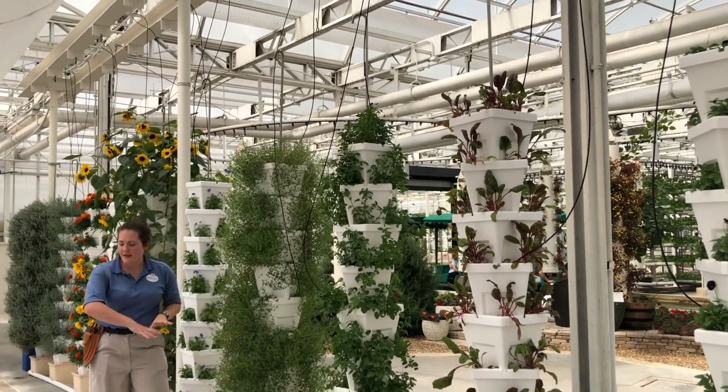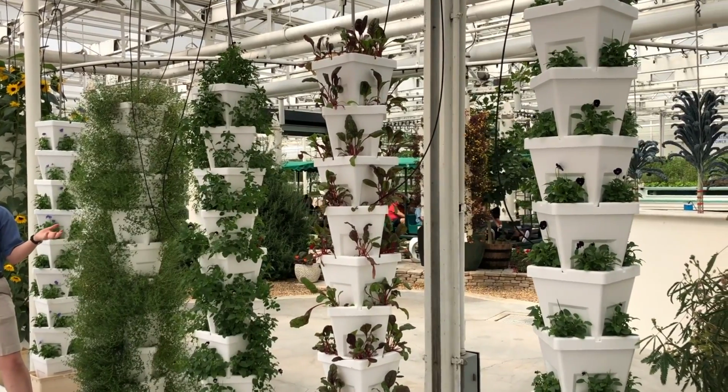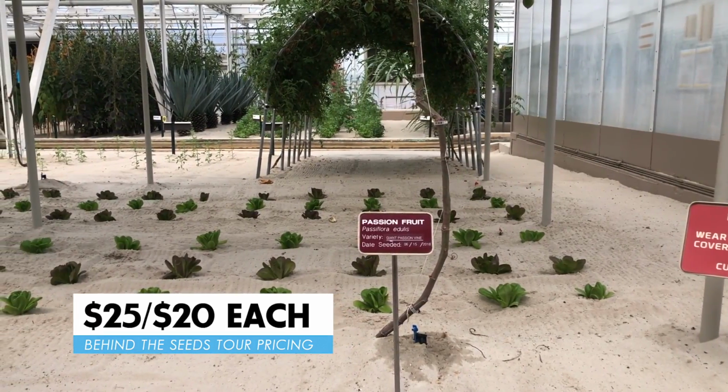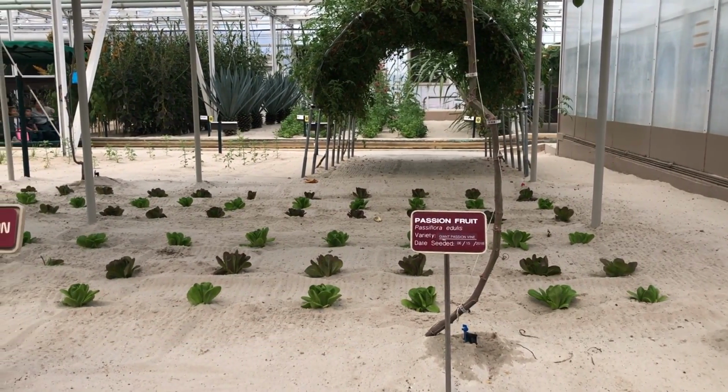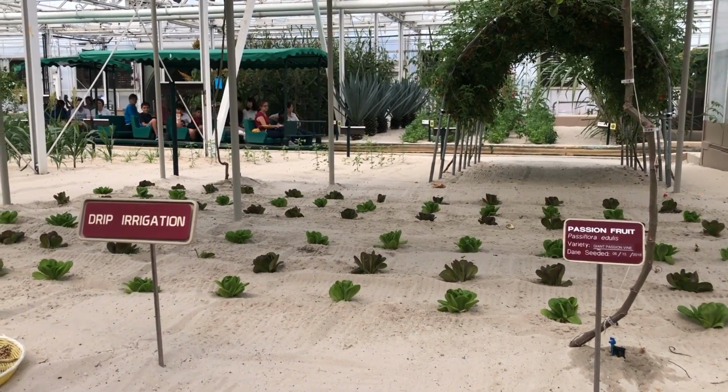One of the scientists working here will be your guide, and it's at a very good price of $25 for adults and $20 for kids. And there are tons of ways to get a discount here too. Annual pass holders, DVC members, Disney Visa card holders, and both retired and active military members all get a 15% discount.